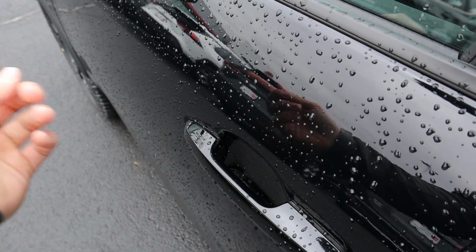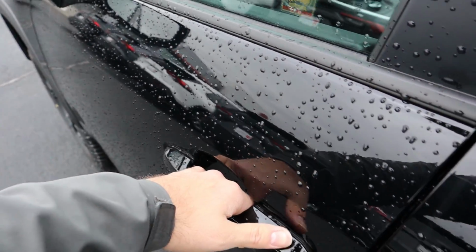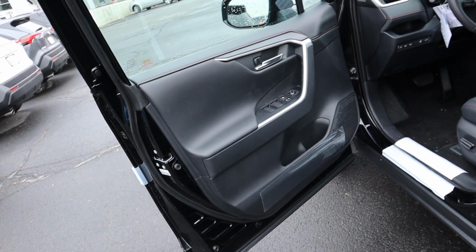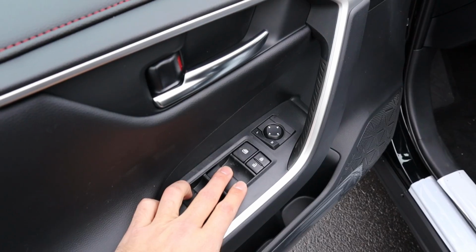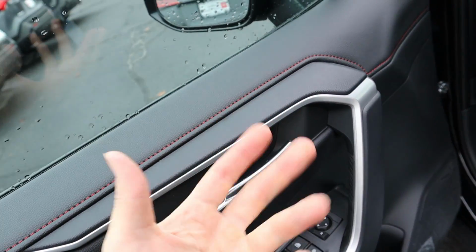Now I've got keyless entry, so one touch to lock it, and then to unlock it, just put your hand on the back of the door handle, and that'll unlock the front. Now you can see the door panel here in the front. Again, got this nice soft touch all throughout. You've got all of your window controls right here, your door lock and unlock, and then you got your mirror controls. That is again for the door handle.